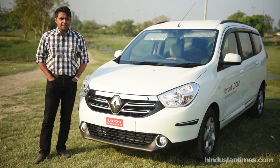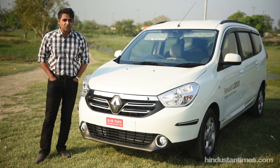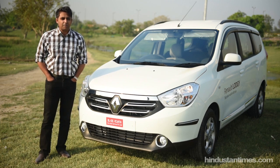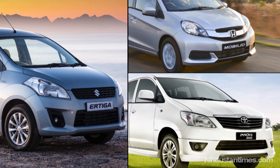The Renault Lodgy seeks to exploit the popularity of people movers in India, a segment that has grown by leaps and bounds in the last few years. Following the super success of its SUV Duster, for Renault, Lodgy is a logical next step. It has an understated look about it, much like many other European cars, but does it have enough to hold off fierce Japanese rivals Suzuki's Ertiga, Honda's Mobilio, and the king of it all, Toyota's Innova? We find out for you.